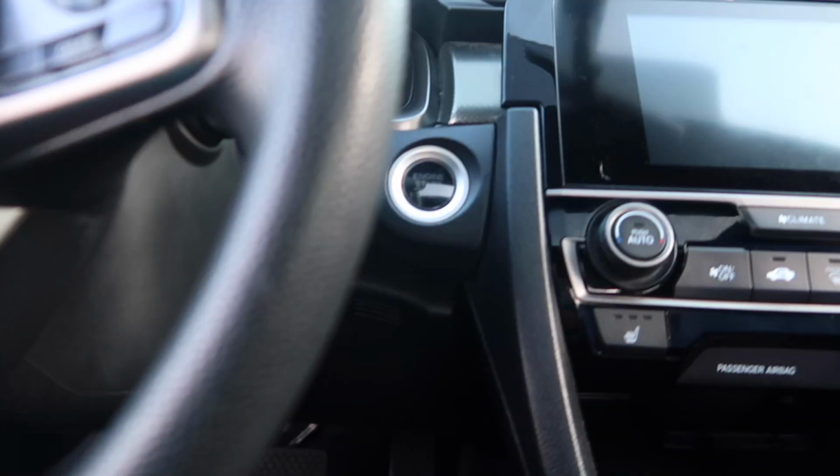So of course, the air conditioner works. I tried out the air conditioning. Of course, it has the sport mode, so you can give a little bit more power to the engine. Of course, you can see it's push button start in the car. USB charger down below.